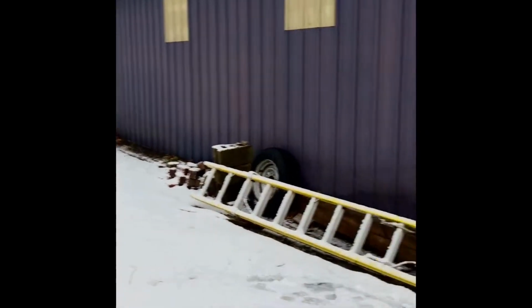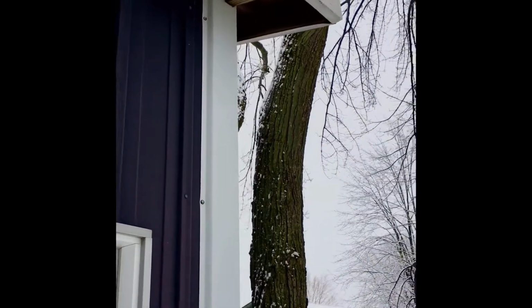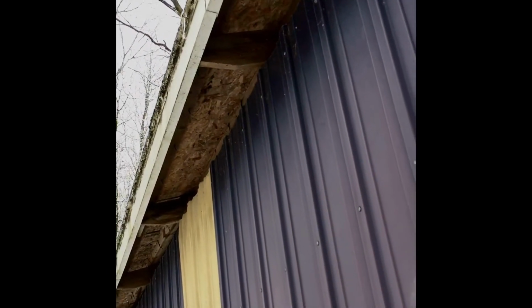So the first project that we're going to be working on this spring is the guy that owned the building before me built it just as a place for him to keep supplies. He owned a roofing company, and as you can see here, he didn't enclose the eaves, so they're open eaves. So birds and squirrels and things like that still manage to find their way into the building, which obviously is not ideal when you're storing vehicles and things like that. So one of the first things we're going to be doing is figuring out a way to box in these eaves.